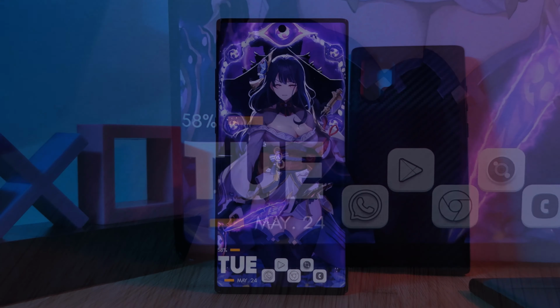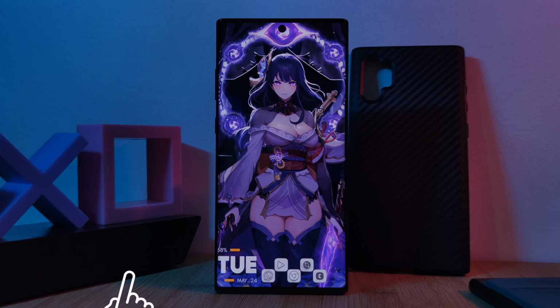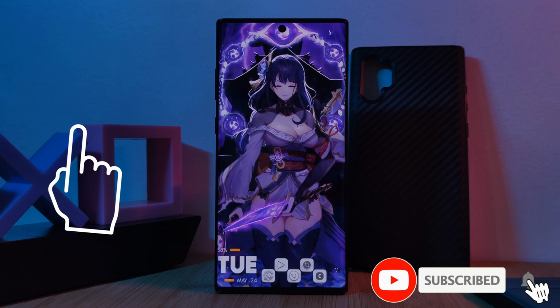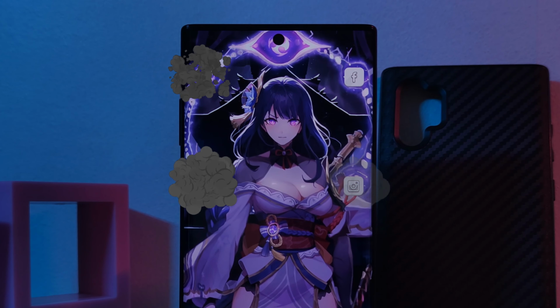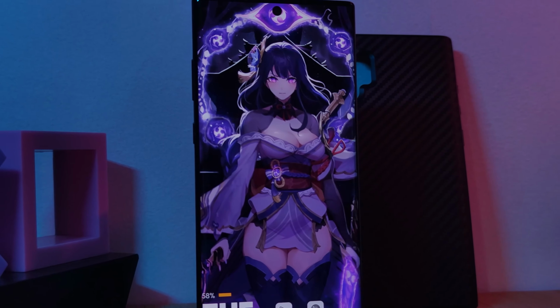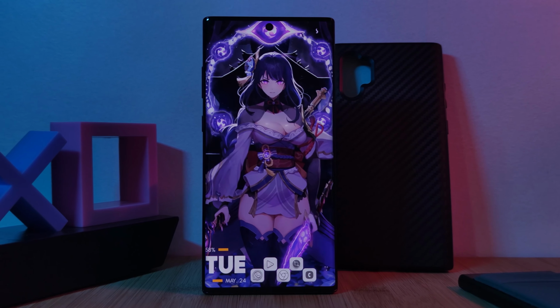However, that's not all. Here, the setup goes even further, providing you with an interactive feel to that already awesome live wallpaper. So anytime you click on these electric orbs right at the back, each one of them will open up a different app. And of course, each one is fully customizable. It's definitely the most functional yet aesthetically pleasing setup.